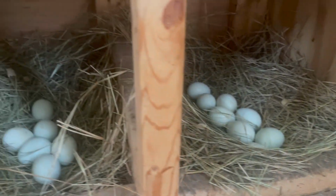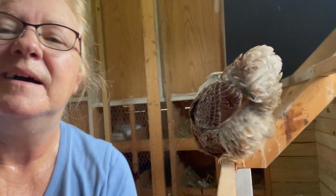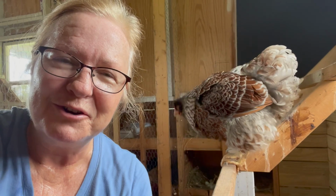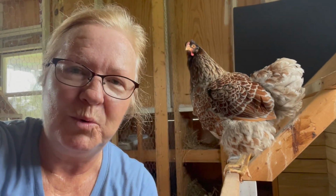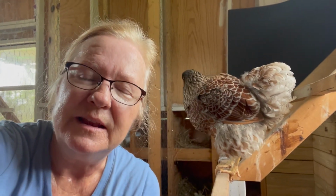Oh yes, beautiful, beautiful eggs. All right, guys, we are set up. The nursery is set up, and I am so excited. You don't know how much I have wanted all of these Ameraucana babies. Every time we hatch eggs, I swear, the majority of them come out roosters. I'm talking 90% are roosters, and I really need some girls.